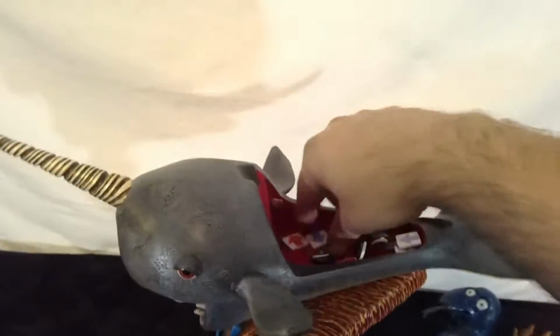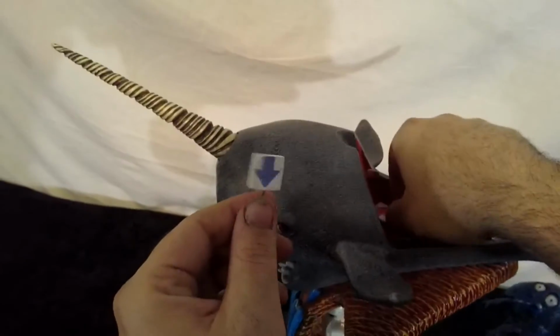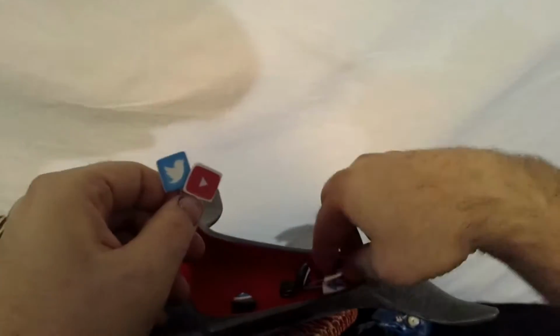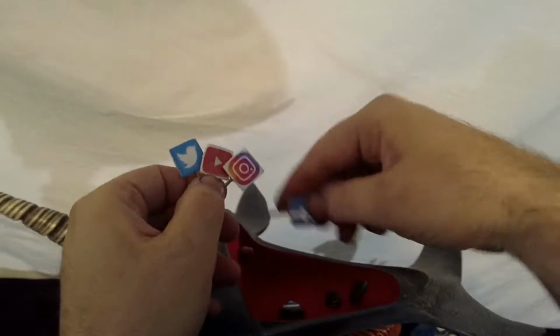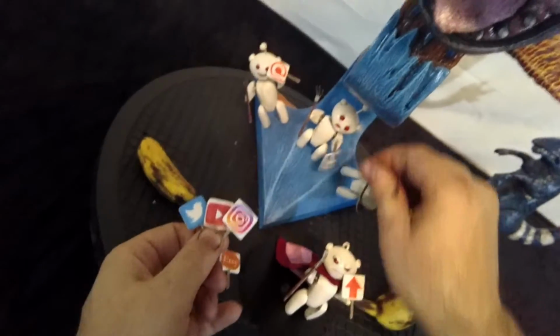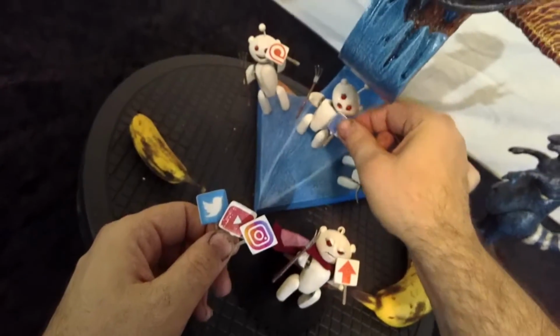Patreon. Oh, that's a tiebreaker one. Etsy, Twitter, YouTube, Instagram, Facebook. I tried to give you a variety of options. I don't know what you're going to want to use this sculpture for, but I know you're going to have a lot of fun with it.